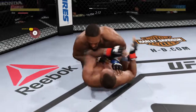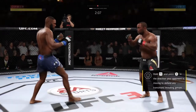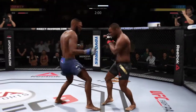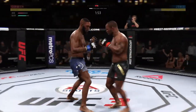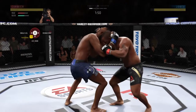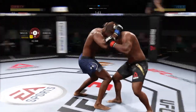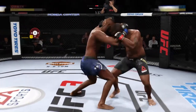In half guard. Cormier gets caught with that punch. Oh, nicely done there as he escapes back to his feet. Wow, what a powerful leg kick that was. Nice punch there by Jones. Hit him hard with that hook. The left hook hits home. Oh, now he's got the tie clinch, Joe. That knee might have landed there.